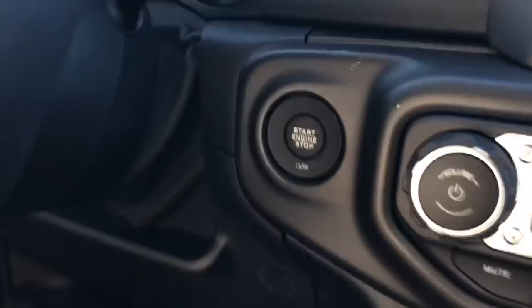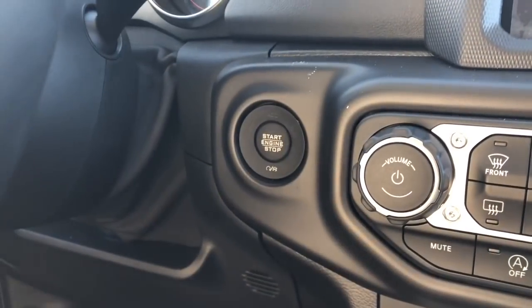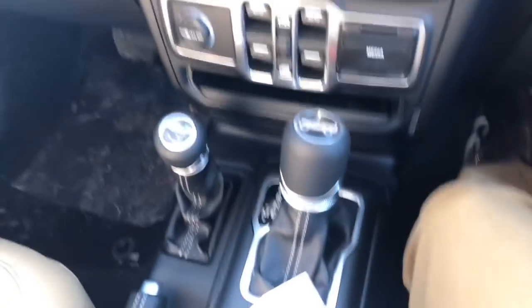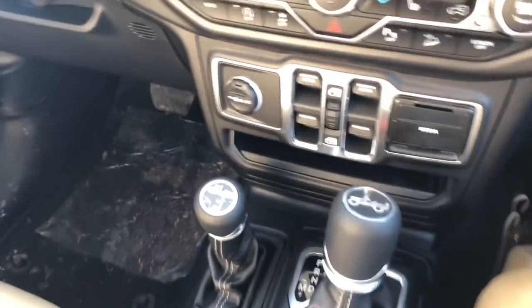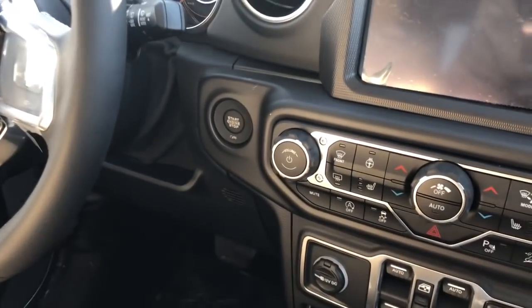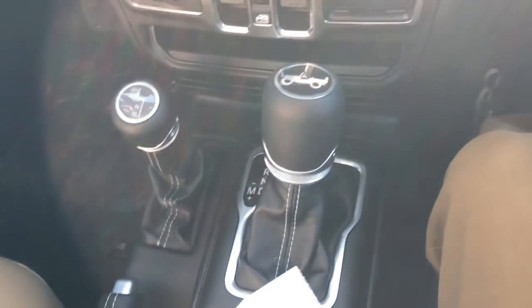Now, a lot of Wrangler owners who do take them off-roading might be a little bit flaky with the push start. However, I am still impressed with the fact that they did integrate it into this Wrangler. Kind of wish they did make it an option, as far as maybe adding a key as optional equipment, but it is what it is.